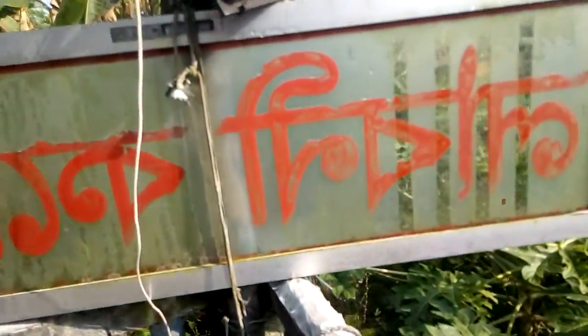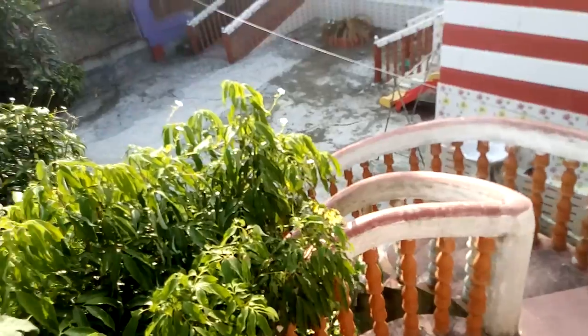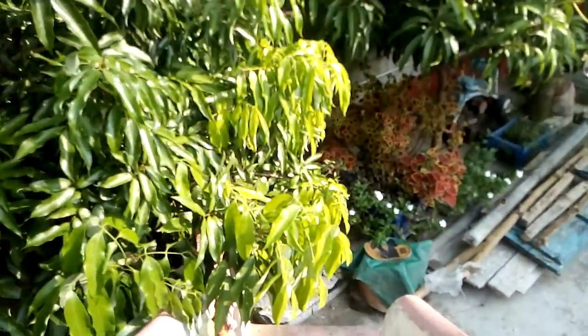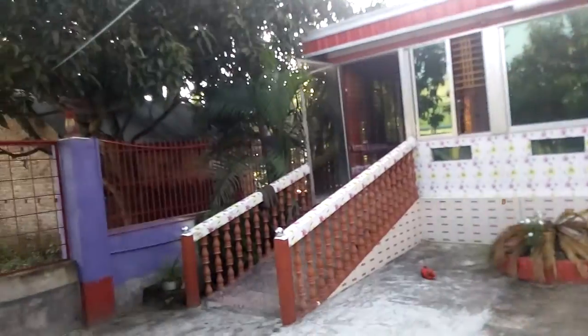This is Labuni Cottage. My niece's name is Labuni, and this house has been named after her. This is in Amla, the market is nearby, and this is under Kushtia district.